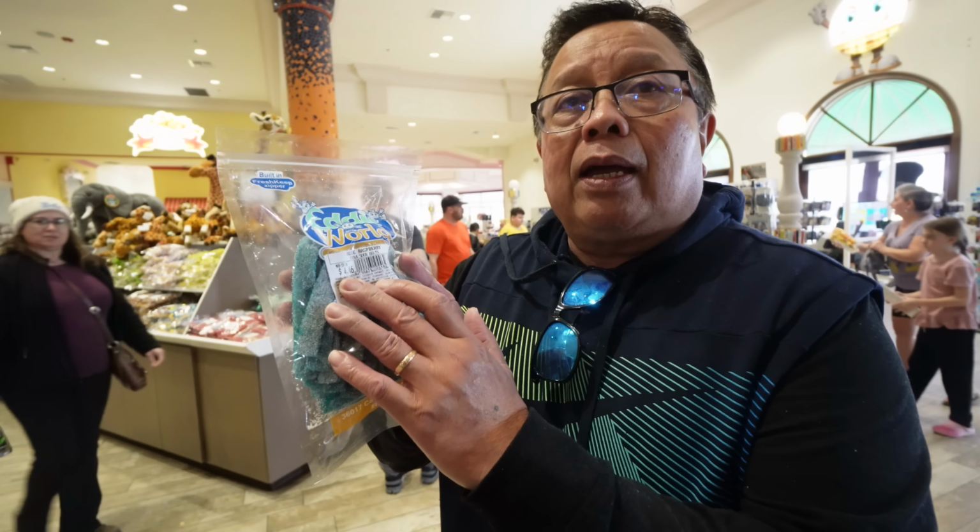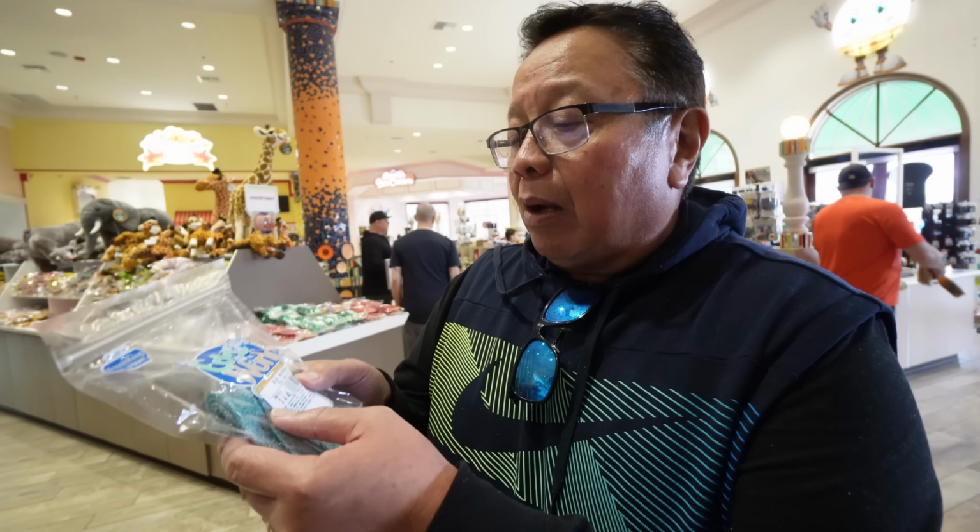How do you save money? You have to look for how much it weighs, because they charge you by the pound. So this one I got for only $4.46. It's half the price. You don't really need that much. You're not gonna eat the whole bag. I better eat a couple. Yeah, he'll eat most of it.